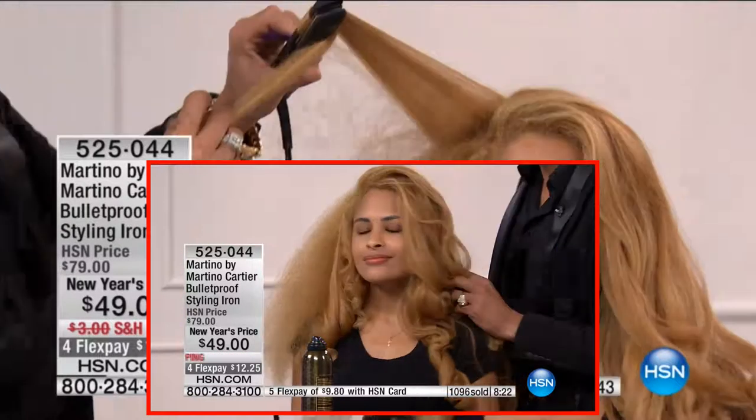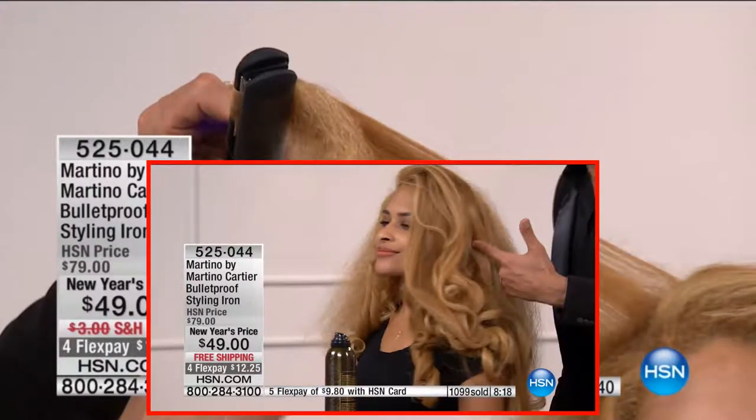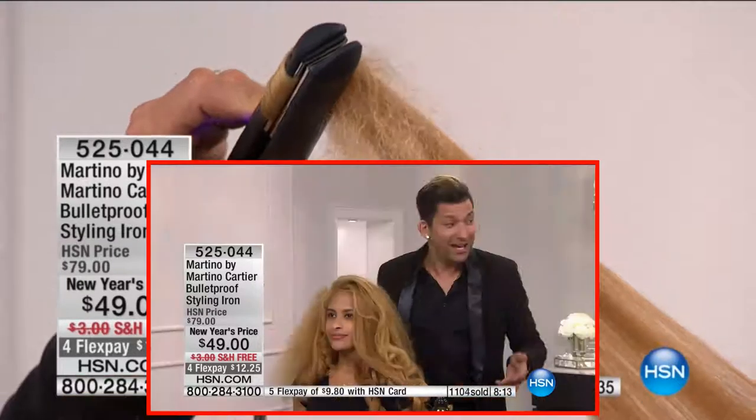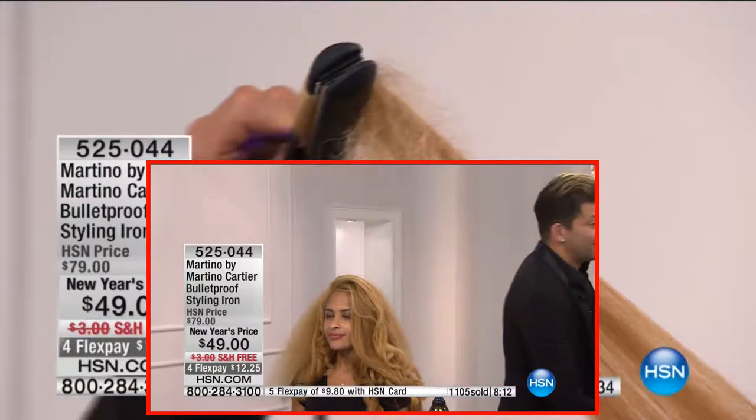I mean, look at this. Literally, it started out like that, and in one pass, it went to this. So imagine if your hair is frizzy, but it's not this frizzy. You're going to have even better results. Imagine if your hair is this fine, or maybe it's not as fine, you're going to have even better results.